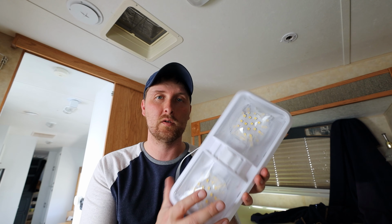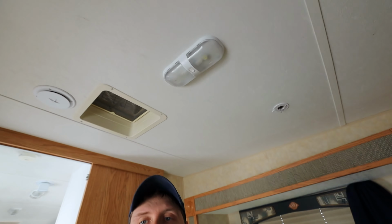So we're upgrading today to these bad boys. These are a complete LED enclosed fixture, and all we have to do is take the old one out and drop the new one in. I'm going to show you how quick and easy that is to do, and it's really quite simple. And I found these awesome new connectors, new to me, right here. Hope they won't fall out.